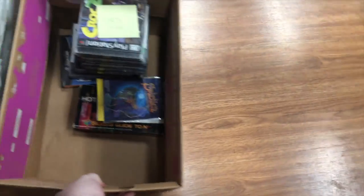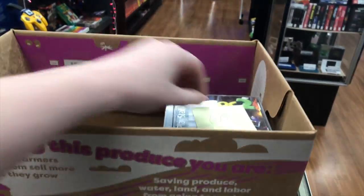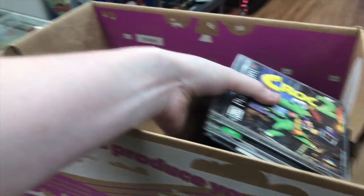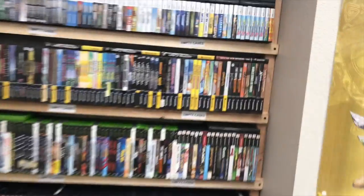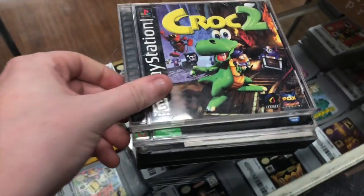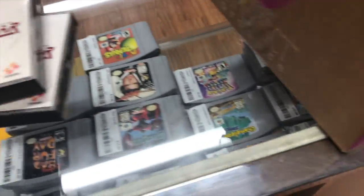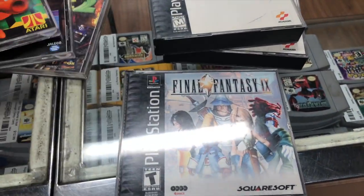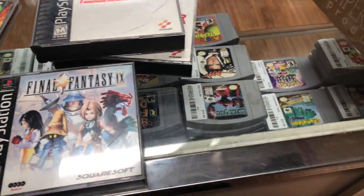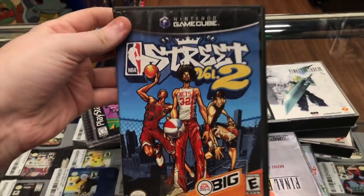We'll start here. This is from my buddy David. Mostly stuff that he's found at the outlet. So there was also a bunch of empty cases, which I already put on here, but these were part of it. So we have Croc 2, Tetris Plus, Metal Gear Solid, Qbert, Final Fantasy 9, Final Fantasy 8, and the manual just slipped out. And then Black Label Final Fantasy 7, NBA Street Volume 2 for the GameCube.